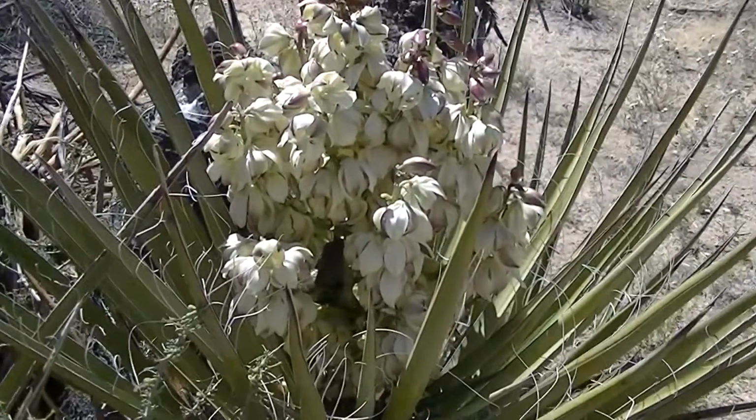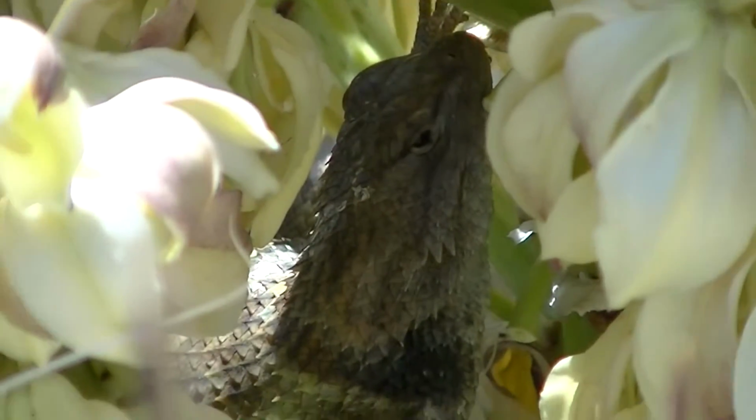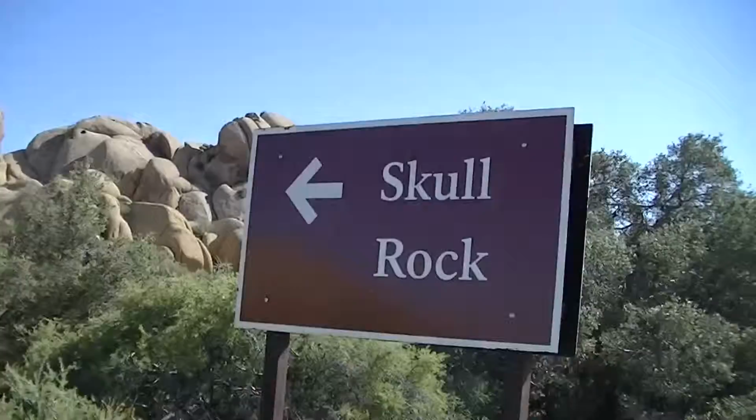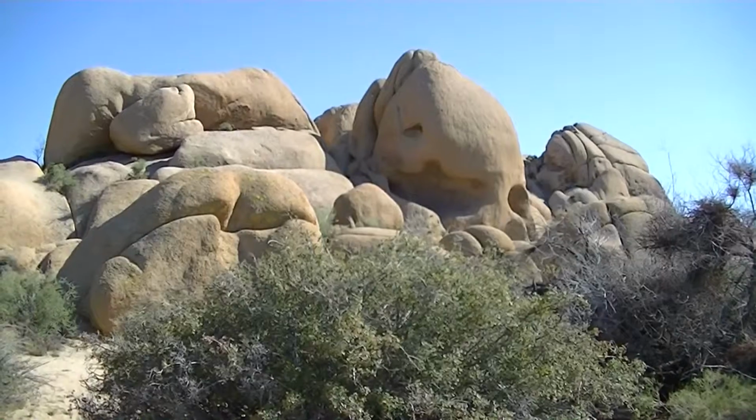There was also this yucca with a lizard in it. Not sure what kind of lizard, but it was pretty big. Then there was this. So, yeah.